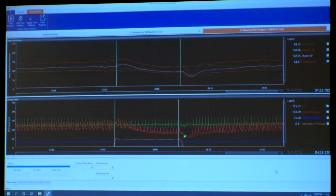So this is kind of equivocal. I don't see the progressive fall, but the return to baseline is very abnormal. There's no overshoot at all.